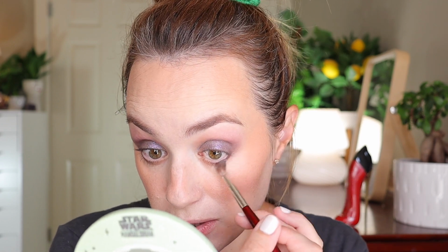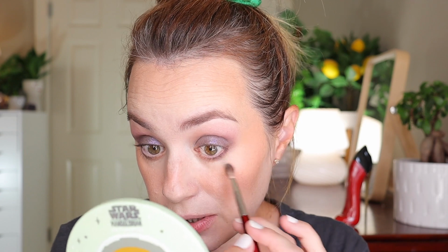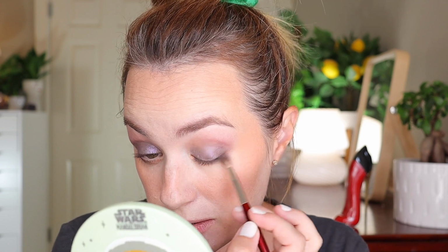You don't need to go buy this palette or look for this palette. It is a beautiful palette. Sigma has really nice palettes. You can buy probably different ones if this is not available, but you can accomplish this with any nice purple shadows. Anything that pulls more plummy and grayish, not red.